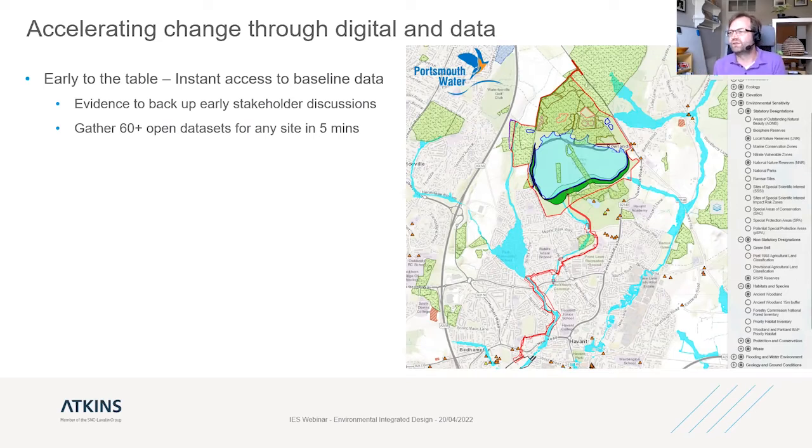Here at Atkins, we developed digital tools that allow any of our environmental staff to gather data from 60-odd open data sets of environmental receptors on any site in the UK in under 10 minutes. Only a few years ago, that would have taken us days, and now it just takes a few clicks of the buttons.